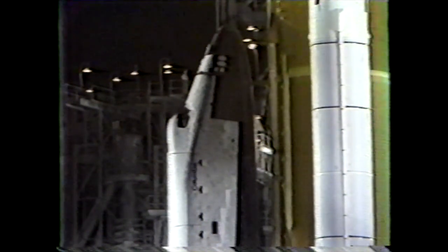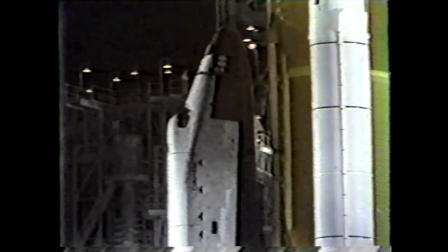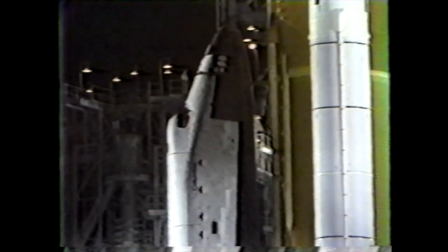Aboard Orbiter Columbia is astronaut support person Bill Shepard. Astronaut Shepard is beginning to configure Columbia's cockpit switches for the crew's arrival. Actually, he's been doing that for some time now. And when the crew arrives, he'll be assisting them into their positions on both the flight deck and the mid deck.